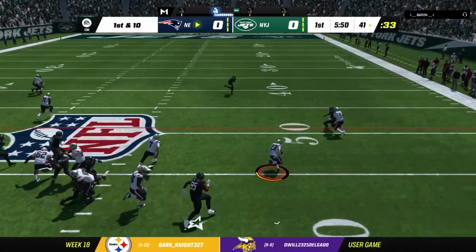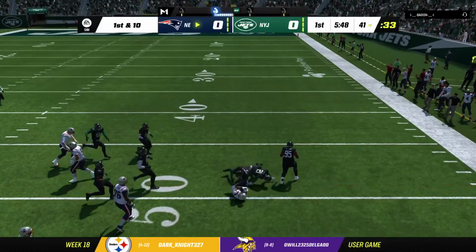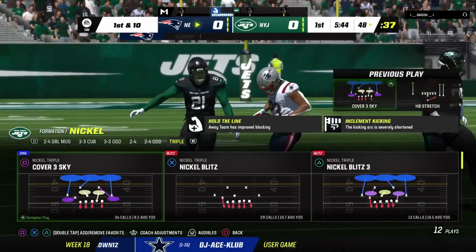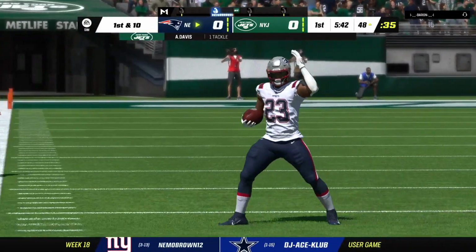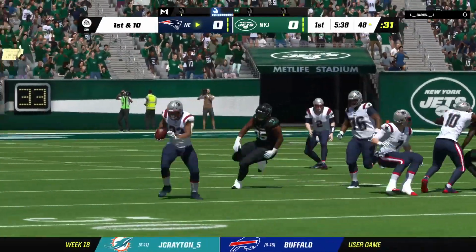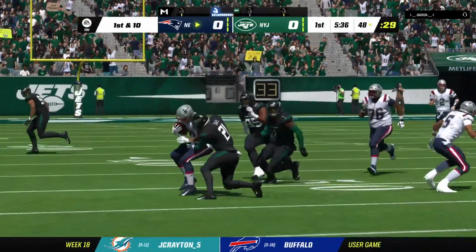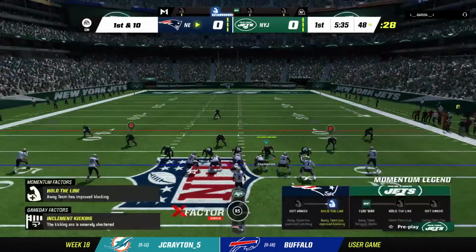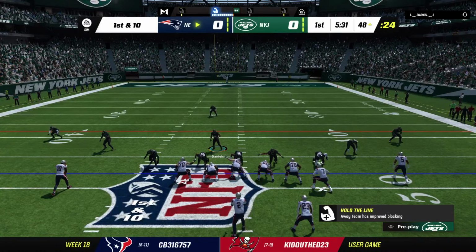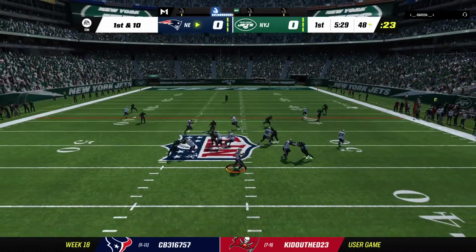First carry for Damian Harris, the Alabama man. That's a good acceleration there as he's across midfield to the 48-yard line. A gain of 11 to kick off the drive, and it's a quick first down. Well, there's plenty of real estate for him to maneuver on that run, and let's face it, it shouldn't be a surprise. He's one of the better backs in the league. Had to come into this game with the idea, slow him down, otherwise it's going to be a long afternoon.